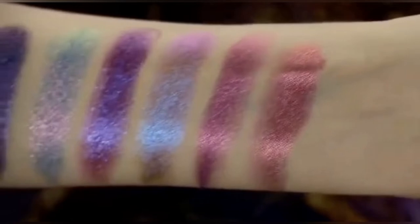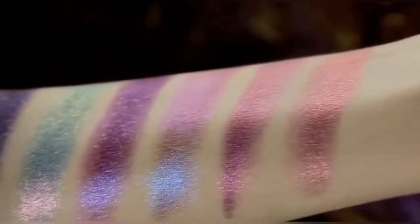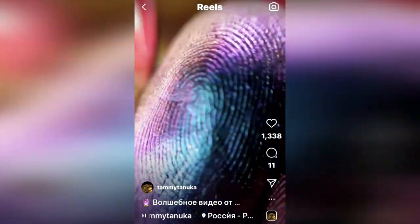However, Sigil Inspired also has an Etsy shop, which is where I purchased my palette from. I'm not sure if there's a huge difference whether you purchase from the website or the Etsy shop, if they only offer certain items in the Etsy shop versus the website. That I'm not entirely sure, but they have a lot of products to offer.